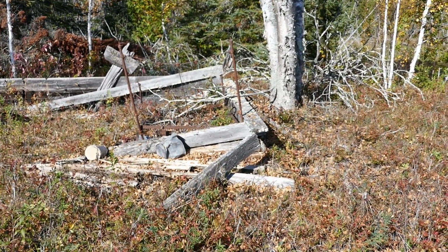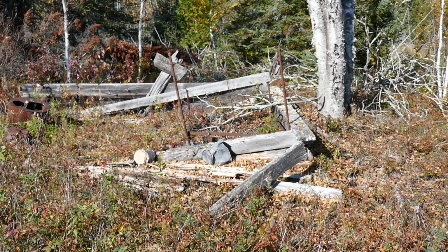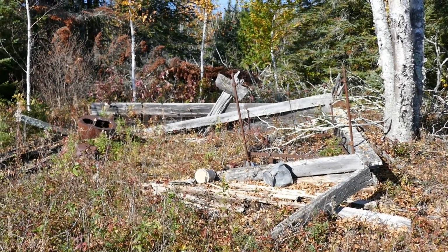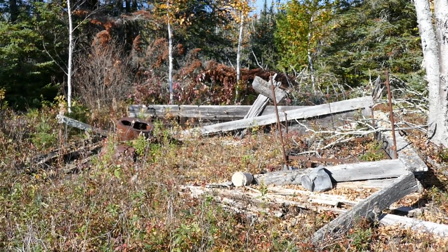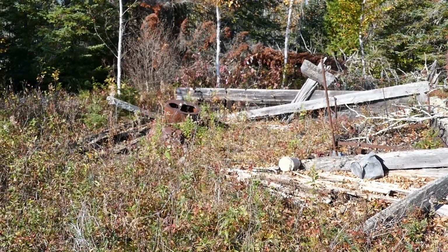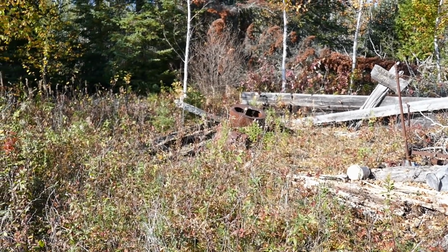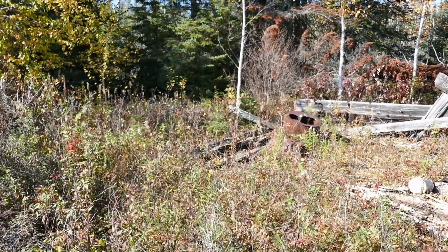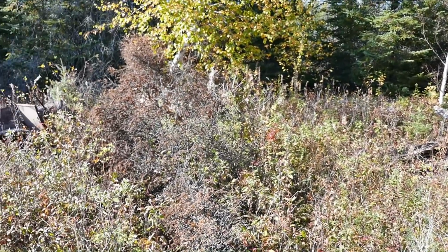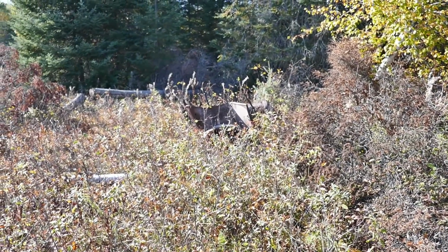Always nice to stop and ponder how the early folks back here withstood all the rigors, cold in the winter in basically a plank cabin. Sure, that stove put out some good heat, but you would have had to pour a lot of wood through it. And then back in here now, these are all foot trails, and so when I come across my old car body, it kind of just adds to the mystery.